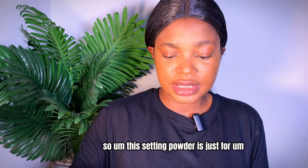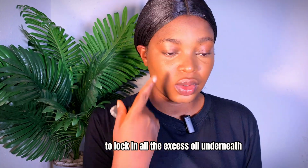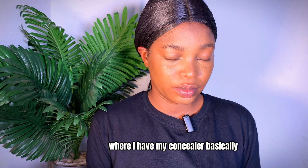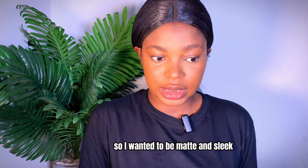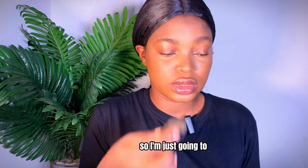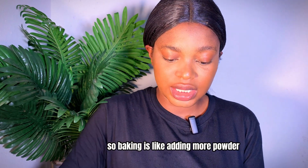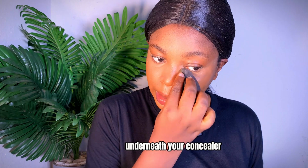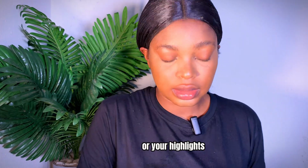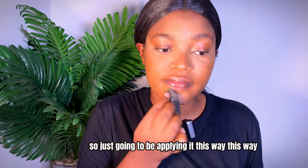This setting powder is just to lock in all the excess oil underneath where I have my concealer. That's what the powder is made for. I want it to be matte and sleek and stay all day, so I'm just going to be setting it with this powder. You sometimes hear people say baking. Baking is actually different from setting. Baking is when you add more powder and let it stay a little bit longer underneath your concealer or your highlight. So I'm just going to be applying it this way.